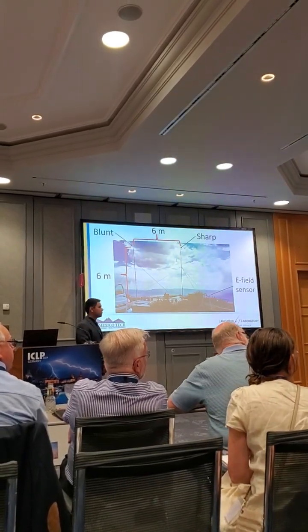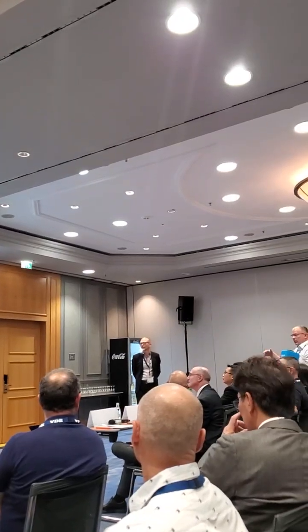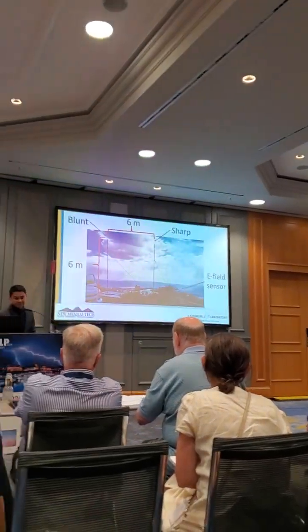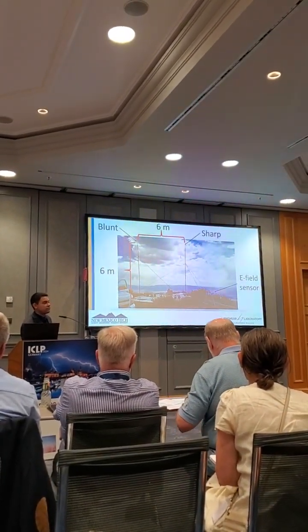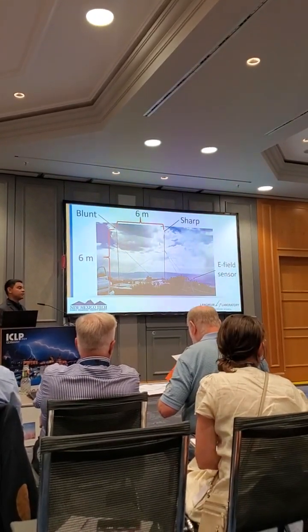About the wind speed and wind direction, is there also information to see whether the wind comes from the right side, or toward the sharp one, or what speed it has? Because I think it's important. Yeah, we have never thought about that, but maybe in the future we can try to address the wind direction and the wind speed. Yeah, thank you.